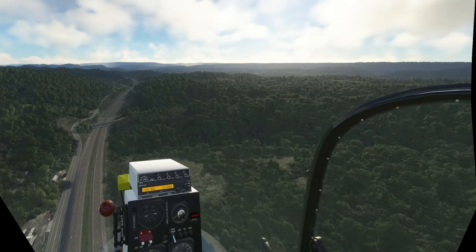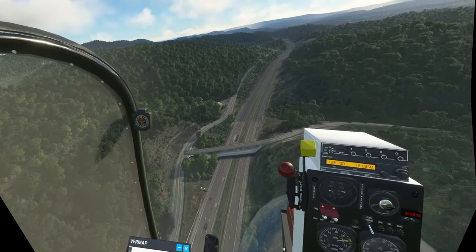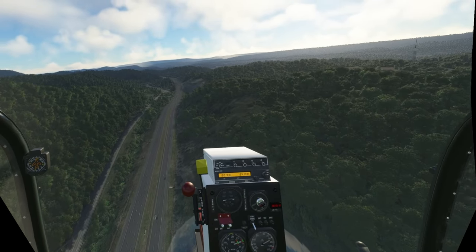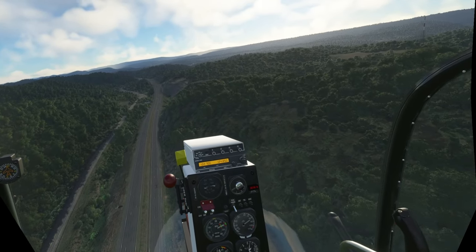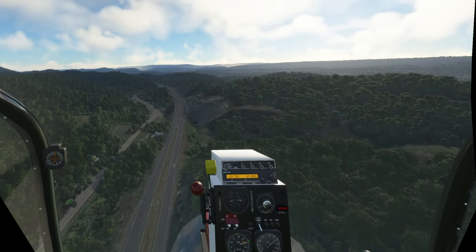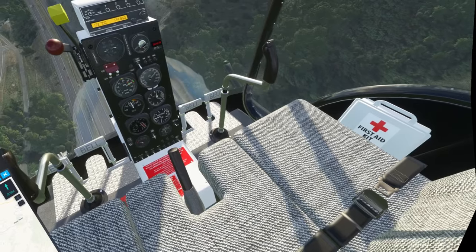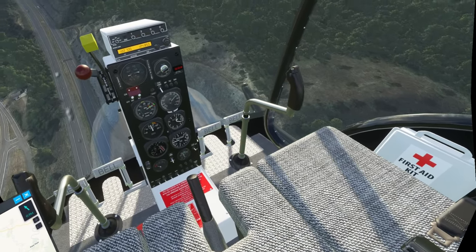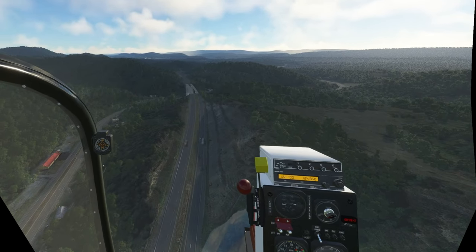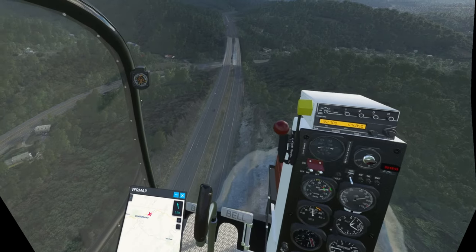Shadows are getting real long. Almost there. Hopefully the gas holds out. One thing I really miss in here is a rad alt. I do not have a radar altimeter. And in a place like this where elevation is changing constantly, if somebody told me maintain 500 AGL, geez, I would not be able to do that.